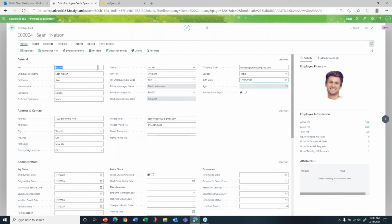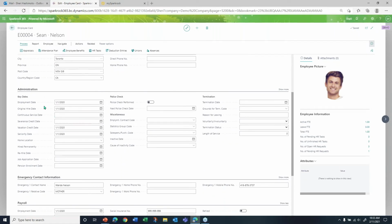Regardless, let's go ahead and take a look at an employee master file sample, and here we have Sean. You can see his picture on the right, and over to the left is some general information, things to do with his name, even his preferred name of Mac. I can see that he's active. He's a lifeguard. Down below is some contact information, and administratively some key dates.